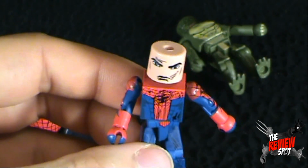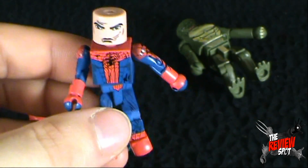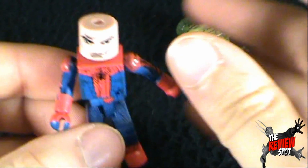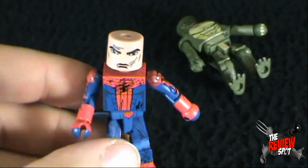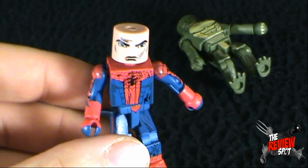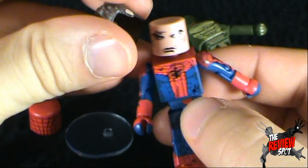Spider-Man's hair is somewhere on the floor. Where is his hair? Oh, geez, Spot. Yeah, we'll come back to that. You know what? I'll just pause the camera. I'll go find his hair. Hold on a second. All right, I found his hair.